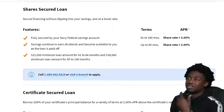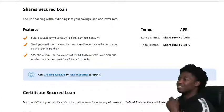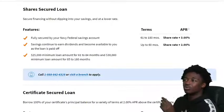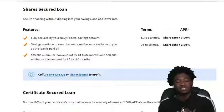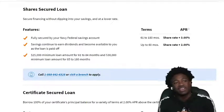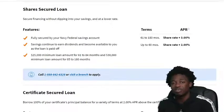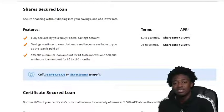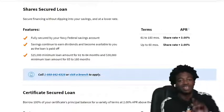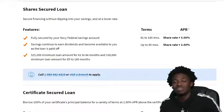So the shares secured loan. As you can see here, Navy Federal puts on here, secured financing without dipping into your savings and at a lower rate. Now, this is crazy because when Navy Federal says secure financing without dipping into your savings, they actually mean it. So you're going to put your money up as collateral, but Navy Federal is going to hold those funds until you sign your agreement. Then they're going to give you your money right back. Now, if that's not great enough, then you just wait for me to tell you the next part of this.